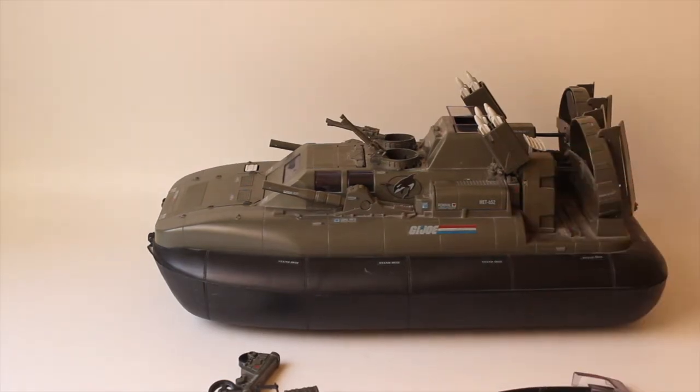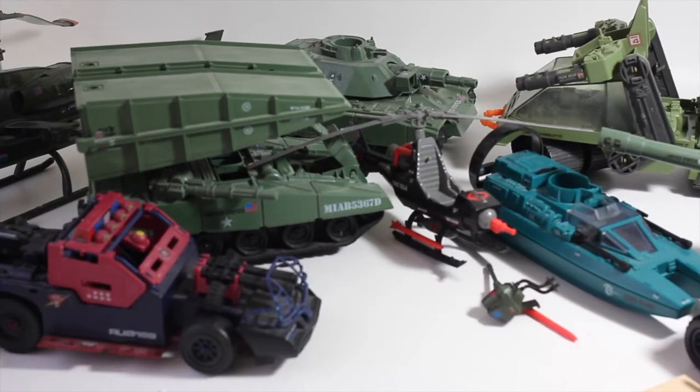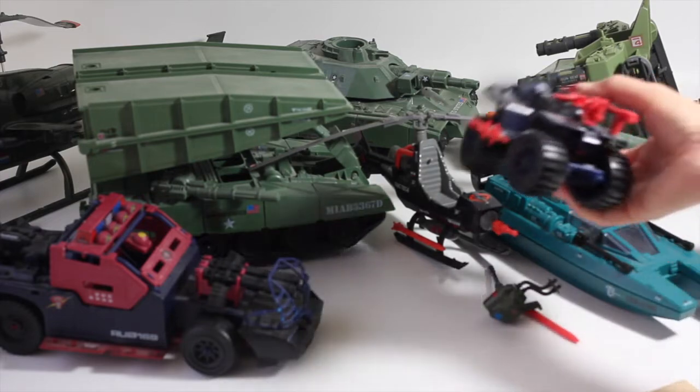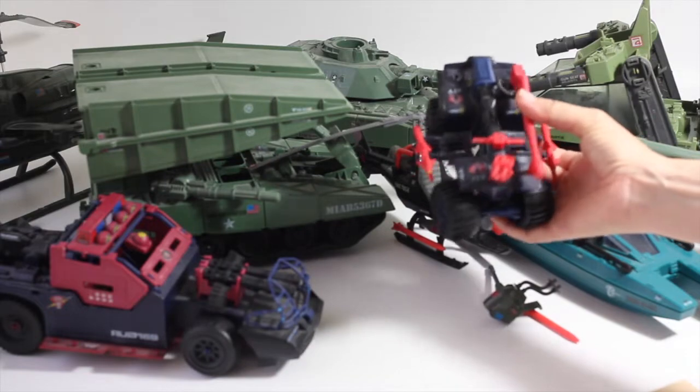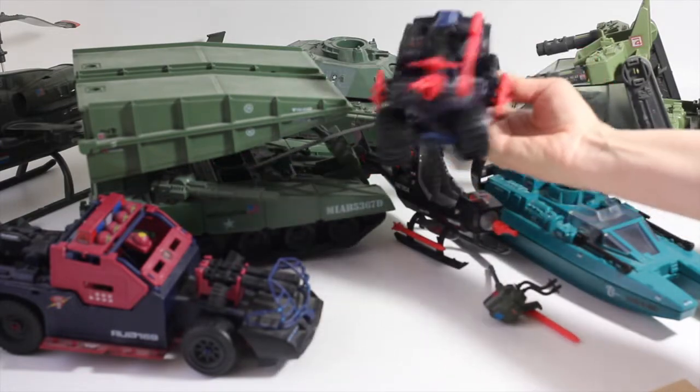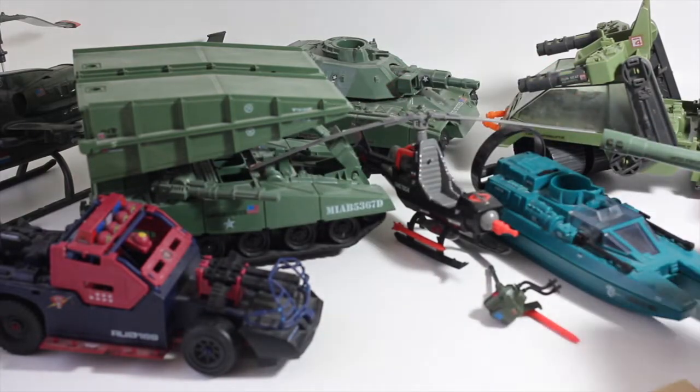So I have this and a few more things. Okay, I did say a few more things, didn't I? Yeah, this is a few. As you can see, this was a huge collection. So I got the ferret right here with all of its little weapons. Stickers in good shape. Pretty cool.